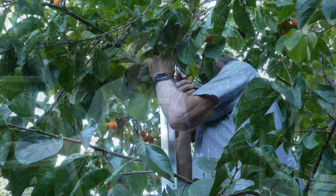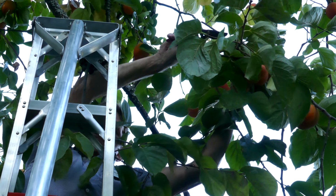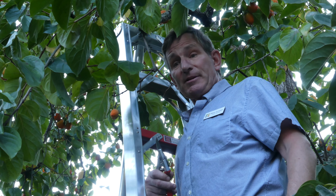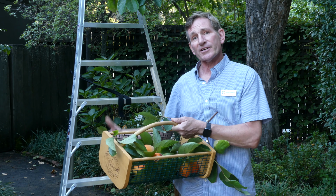Luckily, I have my nice tall ladder, and I'll be able to get the fruit that the thieves couldn't reach. And yes, I do have somebody assisting me with this. It's never safe to get on a tall ladder without somebody to help stabilize it, and also he's helping me collect the persimmons. So I think we have enough persimmons. Let's go look at something else for right now.